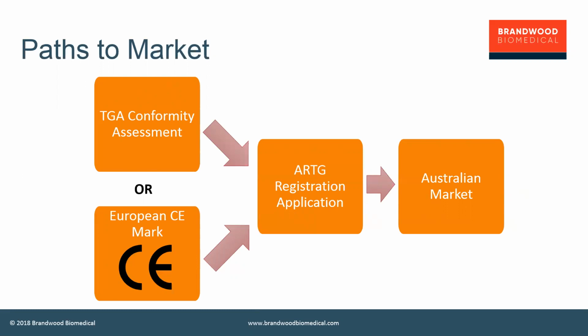The Australian Register of Therapeutic Goods, the ARTG, is the principal legal point of control in Australia. It's an offence to supply a medical device in Australia that's not entered into the Australian Register of Therapeutic Goods, with the exception of special circumstances such as clinical trials and special access and a number of other exemptions.